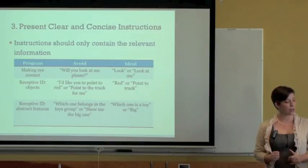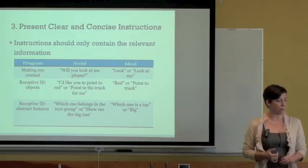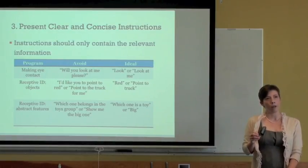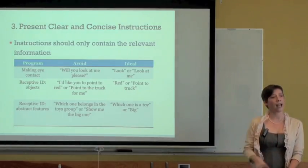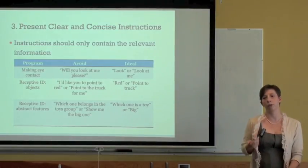Okay, so the next thing is presenting clear and concise instructions. It's very important for the instructions that you provide to only contain the absolute relevant information. You want to kick out all of the superfluous information that isn't really helpful for the learner to behave.